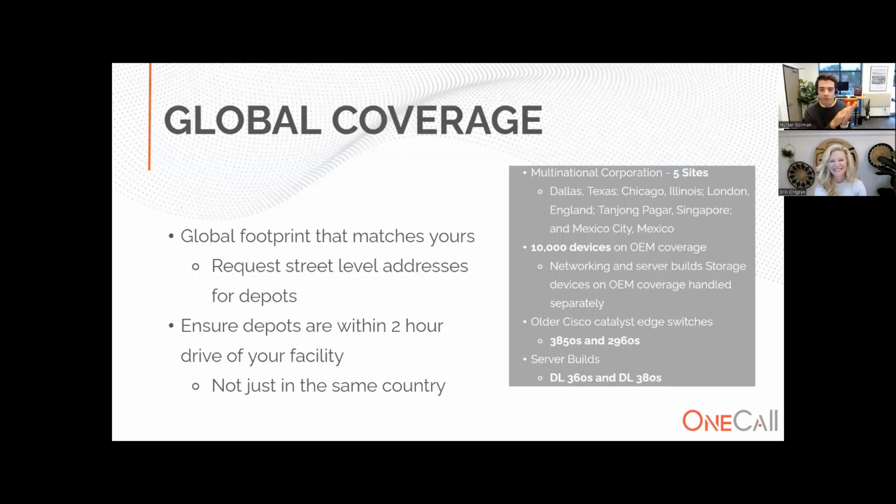So that first one you brought up, the global coverage. This seems like a no-brainer, but once you start to really get into the details, it can be tricky. Making sure that the footprint of your third-party maintainer matches your own is critical. Yeah, exactly. And the TPM providers should be able to give you street level addresses for their sites that match your locations, so they can even do an overlay map. What you want to look for is that those depots are within 2 hours drive time of your sites.